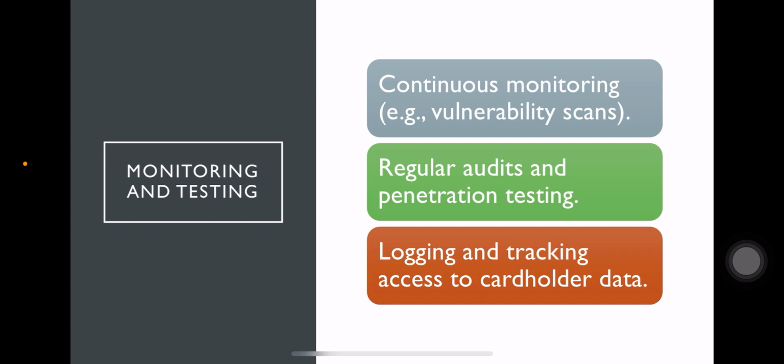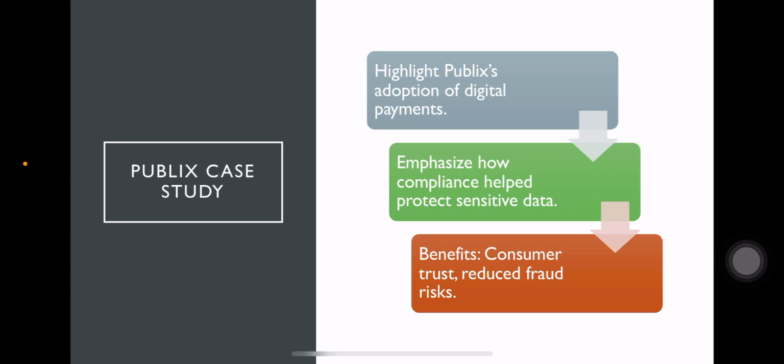Regular monitoring and testing are key to maintaining PCI DSS compliance. This includes conducting vulnerability scans to identify weaknesses and penetration tests to simulate potential attacks. Logging and tracking access to cardholder data is equally important. For instance, if suspicious activity is detected, having detailed logs allows businesses to quickly investigate and respond. By continuously monitoring systems and testing defenses, businesses can ensure that their payment systems remain secure over time.